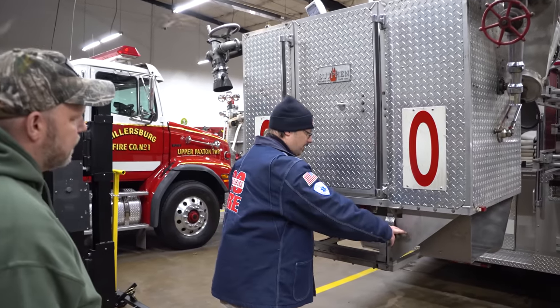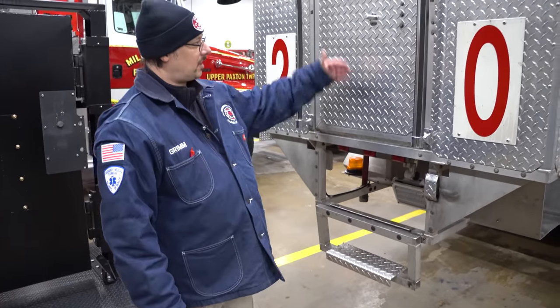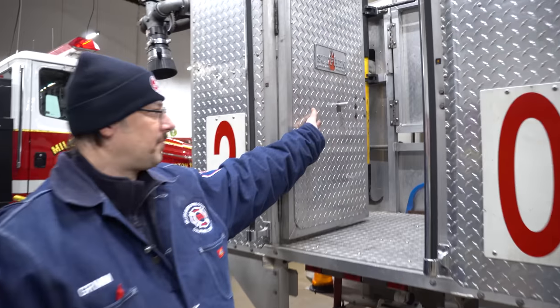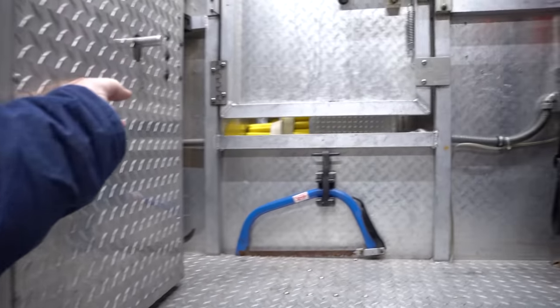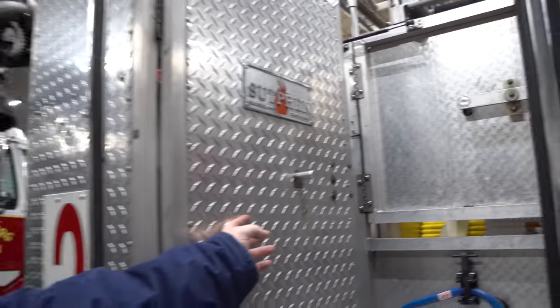We do have our elevator. So this step comes down to make it a little bit easier to climb up in here. And then you just push down and push in, and we have our bucket. The fact that it pushes in is more of a safety feature than anything, because once you're in there, you don't want it pushing out.